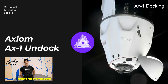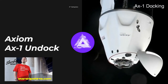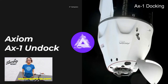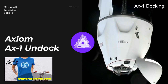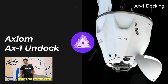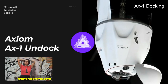So Axiom Space, they're doing that for the Ax-1 flight that's coming back tomorrow. They're undocking tonight, but they'll be landing at around 1 p.m. Eastern time tomorrow. So they do all the training for you. They book the flight for you. They coordinate the flight to the International Space Station. And they work with NASA and all the partners, SpaceX and the training crew, to get you ready for your flight to the International Space Station or wherever you might want to go. If you want to go to orbit, Axiom possibly could get that going for you.